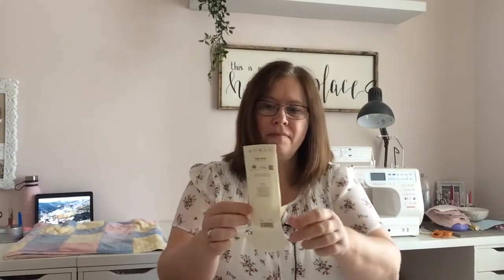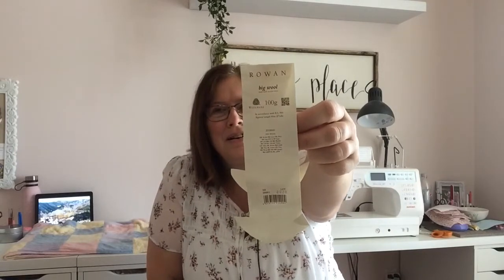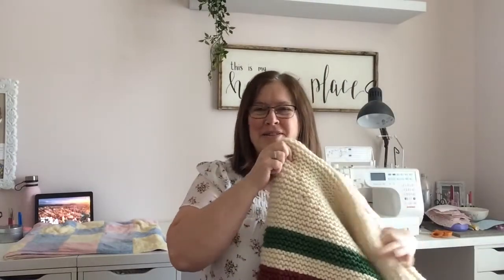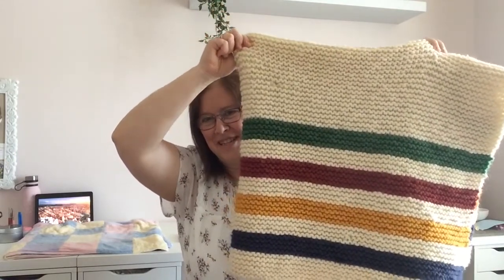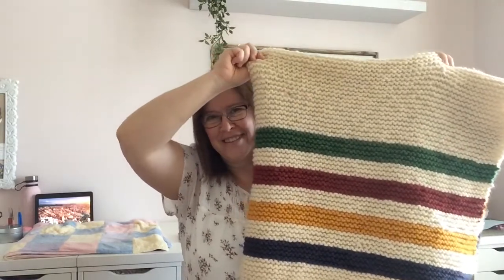So the blanket was knit in this Rowan big wool, which is like a super bulky yarn. So of course it knit up really fast, and I knit it on a 10 millimeter needle. So it was a really quick project, and it's all garter stitch. So this is how it has turned out. It's folded in 4 here right now. So these are the colors, and it is the squishiest, softest blanket. It's so nice.